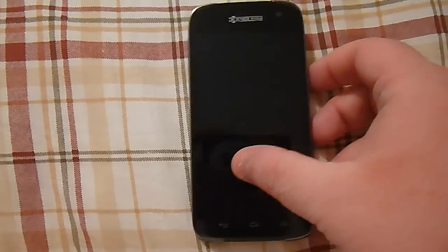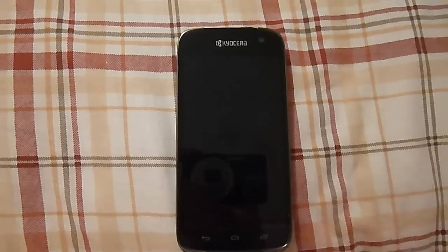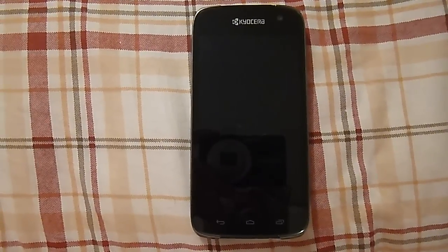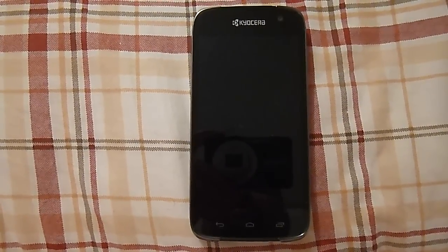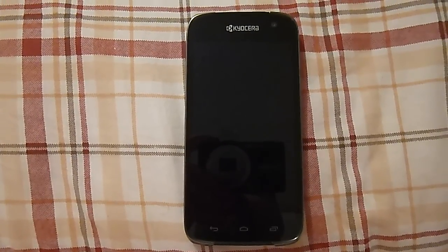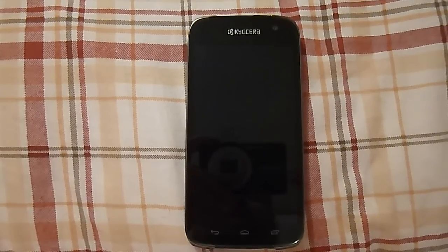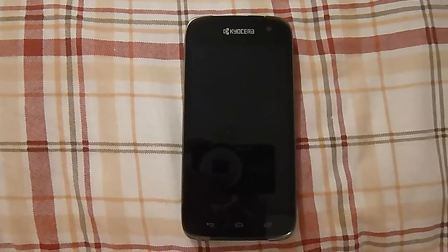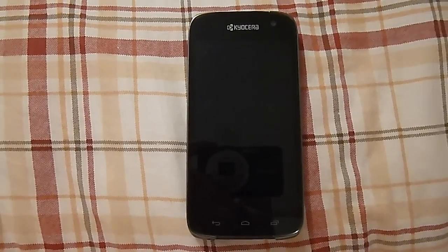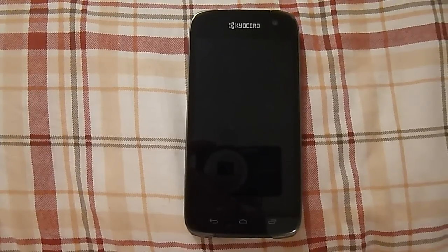Very few cons, if any, that's really major. No major cons at all with this phone. So therefore, I highly recommend it, and I think it's a good phone. Much better than the Hydro Vibe. For some reason, not really sure why, because they're the same phone by the same company. But for some reason, this phone just seems to be better. So anyway, that's my review of the Kyocera Hydro Icon.